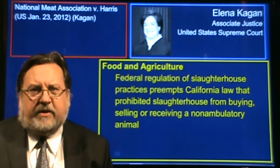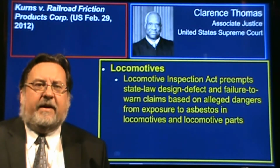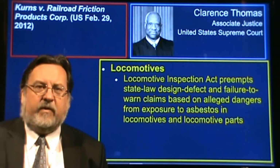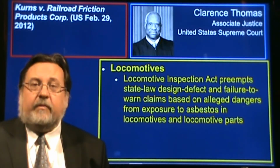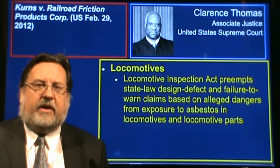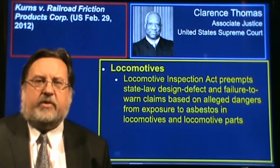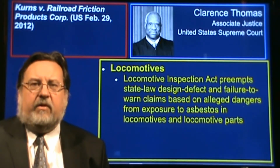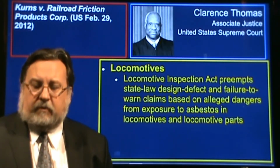Now, from slaughterhouses and meat, we turn to locomotives. The Supreme Court has previously held that Congress had delegated broad authority to the Interstate Commerce Commission under the Locomotive Inspection Act to regulate and approve the design and construction of locomotives and all appurtenances. As a result, a locomotive that is approved by the ICC cannot be the target of inconsistent state regulation regarding design or construction. Applying this principle in Kearns versus Railroad Friction Products Corp., the court held that a state law products liability claim alleging design defect and a failure to warn related to exposure to asbestos was preempted by the federal law.